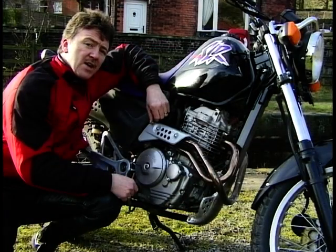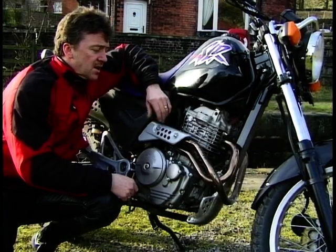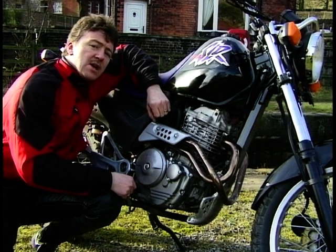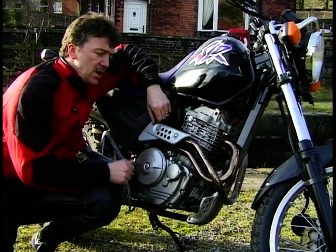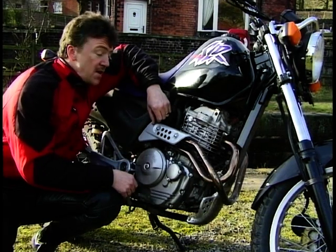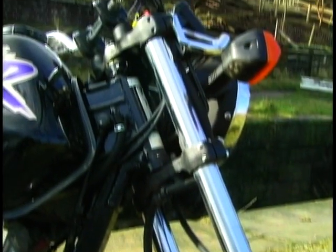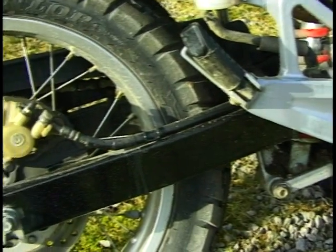The power plant on the SLR is a single-cylinder 644cc air-cooled 4-stroke that kicks out around 39 brake horsepower and drives a 5-speed gearbox. Suspension is very, very basic. 41mm telescopic forks up front, and there's a ProLink monoshock doing all the work at the back.